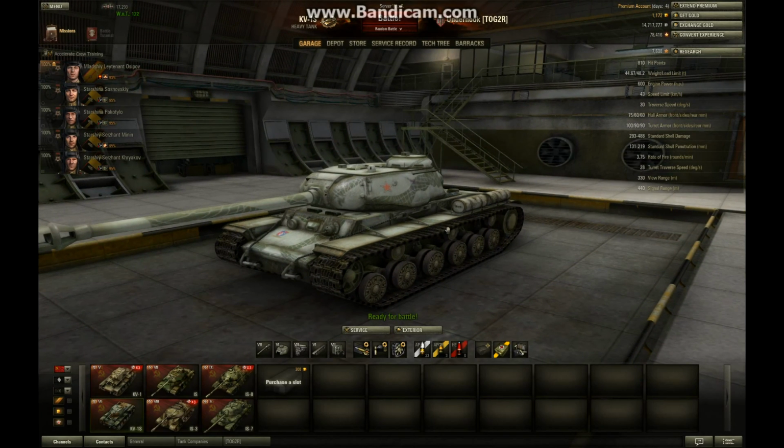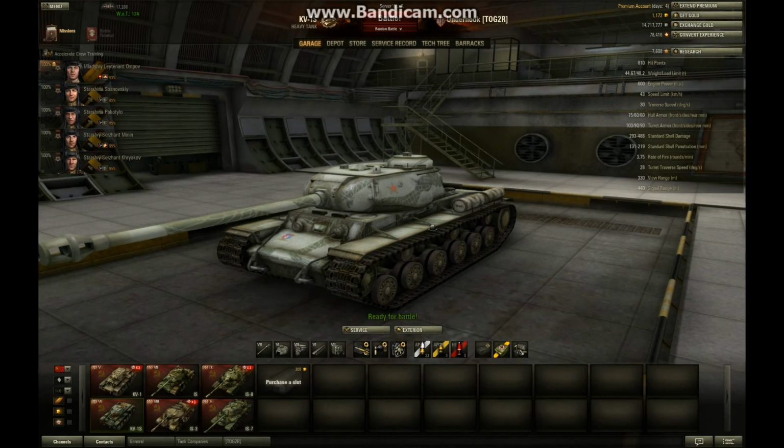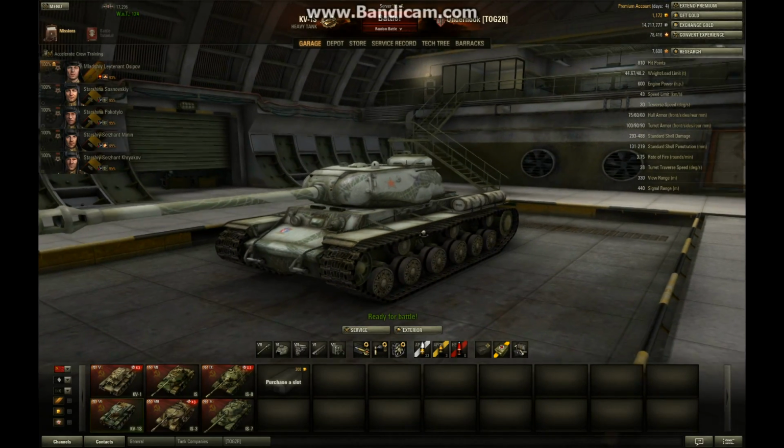Now, camouflage wise, it has great camouflage for a heavy tank. The only heavy tank in tier 6 that has better camouflage is the Churchill 7. That said, heavy tanks don't have good camouflage, but this one's pretty good.